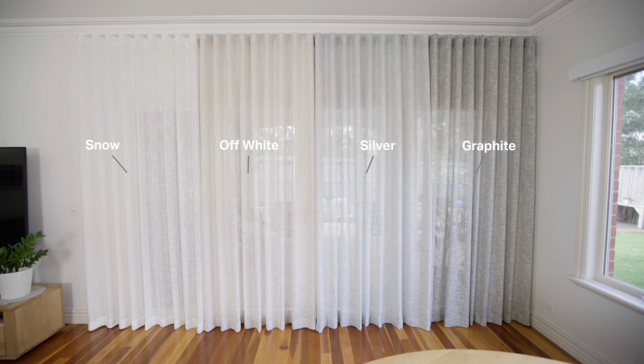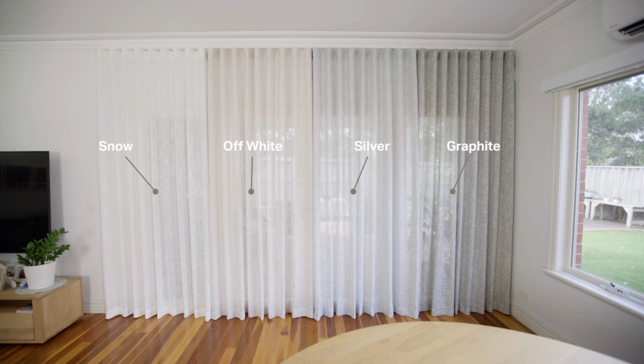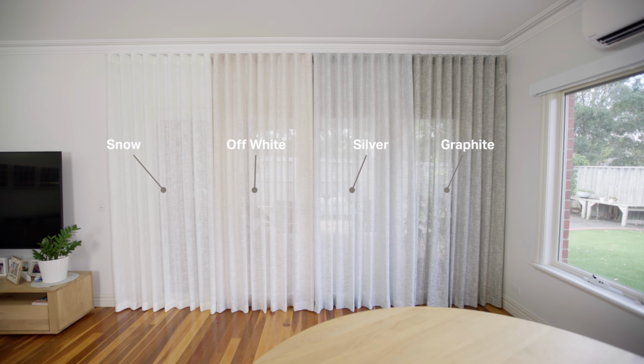I can see blue water and sandy beaches behind this fabric here. It's a Wilson fabric called Coast, and it offers this beautiful 2-tone sort of heavy textured design. Now, if you're after a little bit more privacy, but you still want to view through the sheer curtain fabric, then this may be the fabric to choose. The colors behind me from left to right are the Coast Snow, the Coast Off-White, the Coast Silver, and the 4th color is the Coast Graphite.